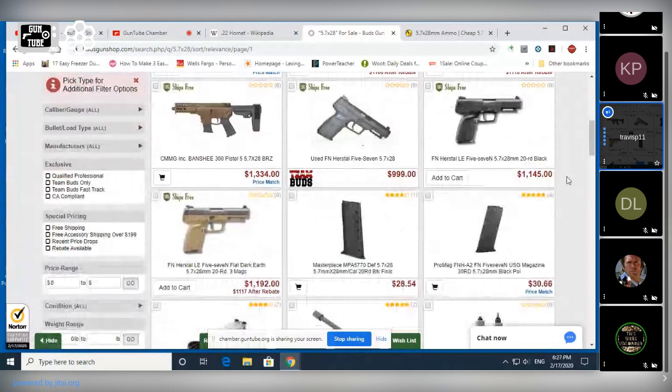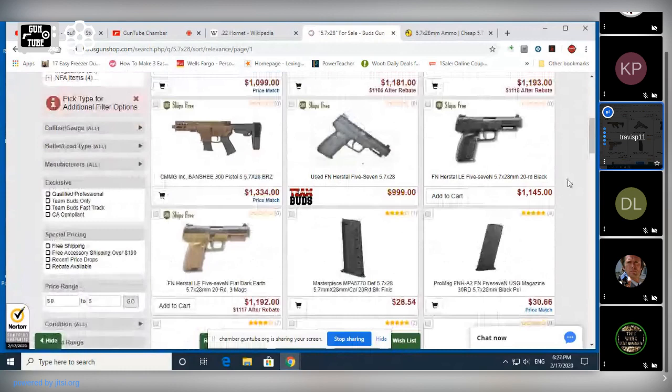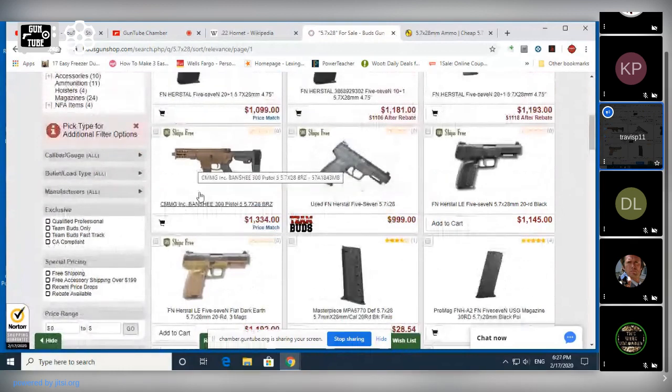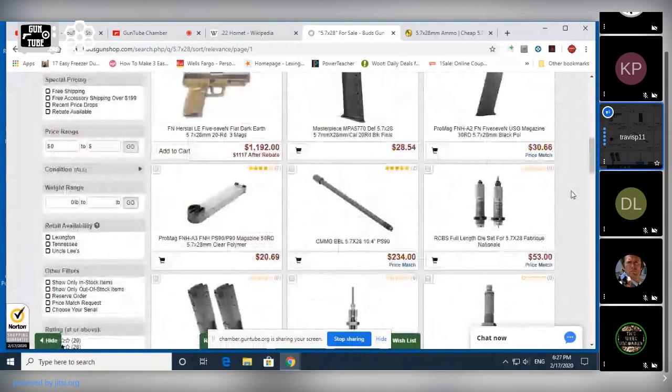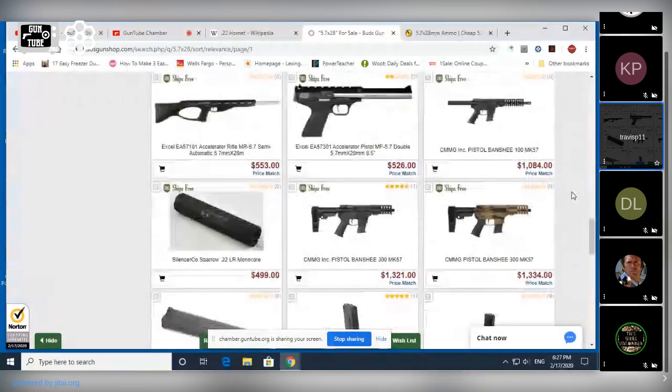Then we've also got the CMMG Banshee. It's going to be kind of your AR platform style pistol. They're not cheap. It's not a cheap caliber to get into. It's a fun caliber. Magazines are really not that bad. I think an FN mag for the P90 is $35. Yeah, $39. I think CMMG also has an upper AR-15 receiver that takes P90 mags, that you can just slap on an AR, and it ejects out the AR-15 magwell.